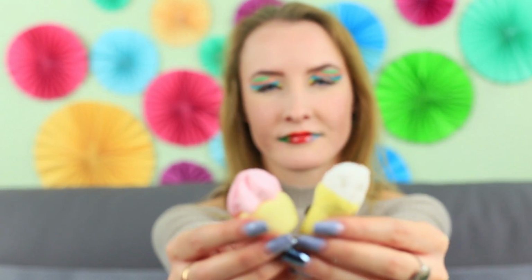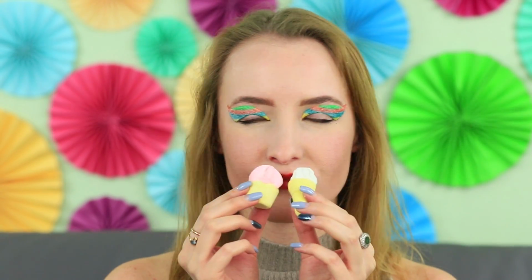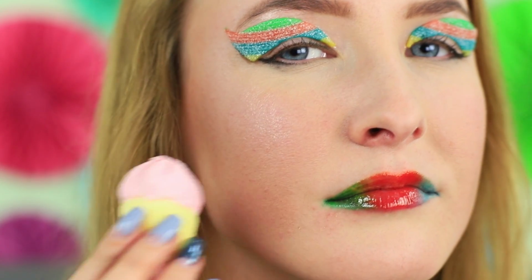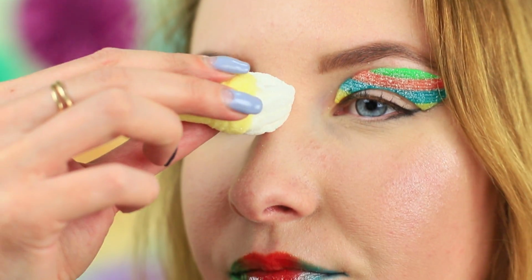The makeup gurus prepared glitter and jelly candies as highlighter. Belle has sparkling jelly candies, an ice cream, and a cake? I want to eat them at once, but makeup comes first. Use candies instead of highlighter. Define cheekbones, bridge of your nose, and your forehead. Now I glow just like my jelly candies.